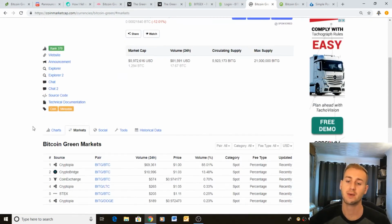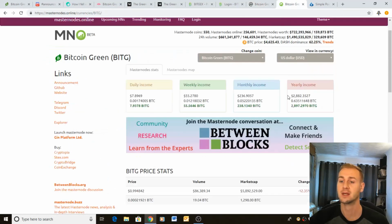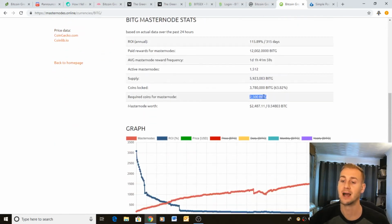Best marketplace to go and get them is on Cryptopia, because that's where the vast amount of the volume is, and one coin will set you back roughly $1 at the moment. To get a full masternode, you will require 2,500 coins at a cost of now $2,487. So roughly $1 per coin. It's going to cost you half of a Bitcoin. In my previous video 6 months ago, this was up at 9 grand and 1.3 BTC.